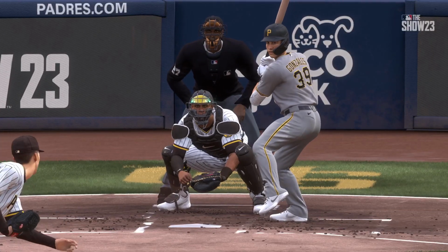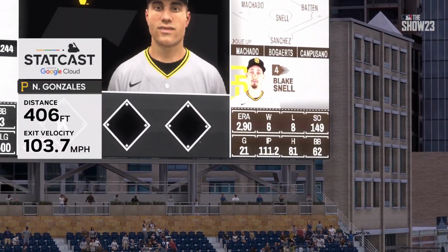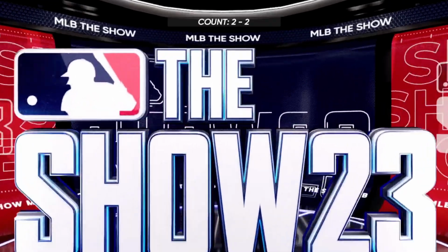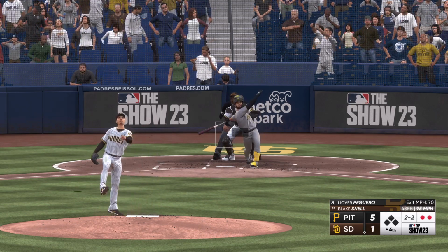A good hitter gets pitch recognition early. He saw exactly where that was going to be. The challenge, not get over anxious and come out of your swing. He stayed on it and got all of it. 2 outs, nobody on. Liover Peguero, the next Pirate to hit. Grounded out to short in his first trip.